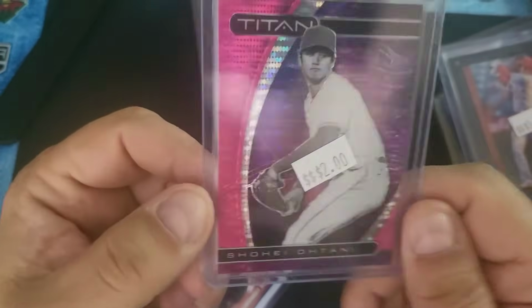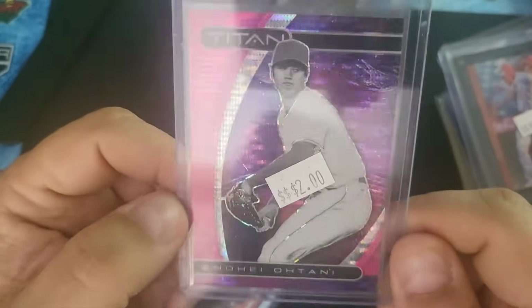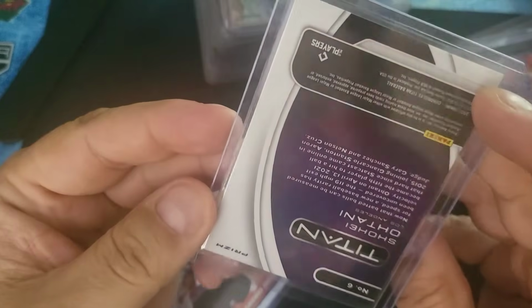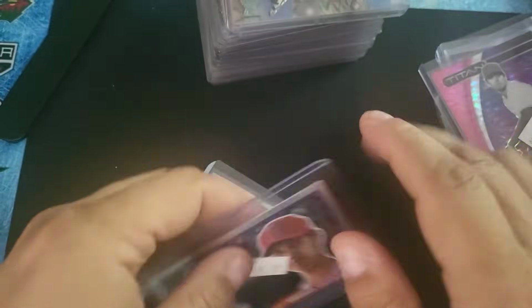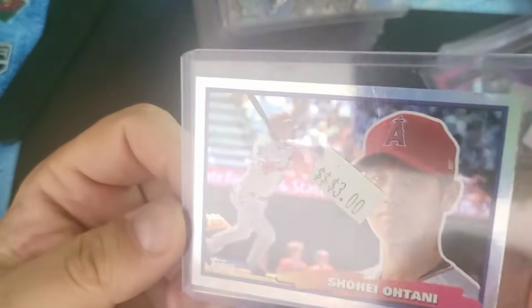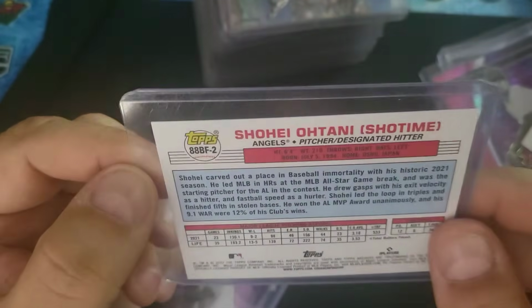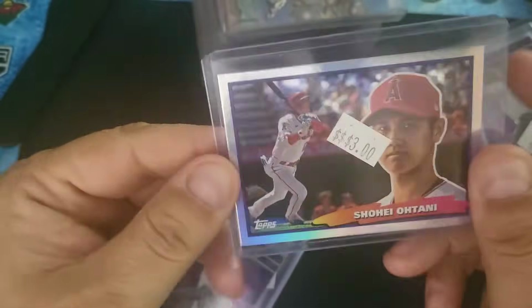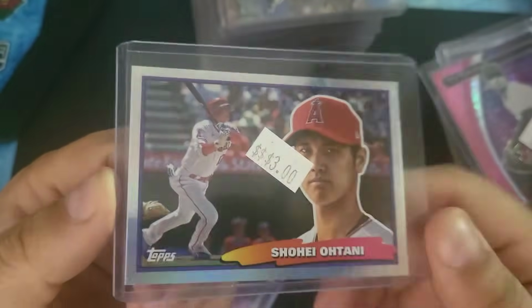Here's another Titan. I got this for a good price. I don't know why this one was only $2 when the base one was $1, but this is the Prism Wave, I think is what it is. And then I just like this Topps Shohei. It's the old, looks like the old Topps Big Baseball. The Showtime is on there. So this is supposed to look like 89 or 88 Topps. It's got a nice rainbow foil to it. Pretty cool looking card. I think that'd be an easy sell.